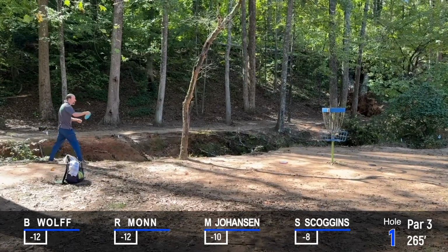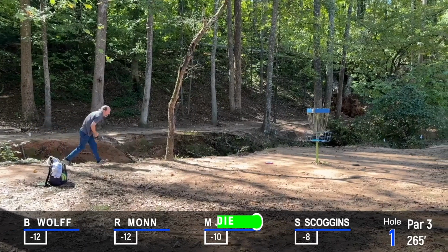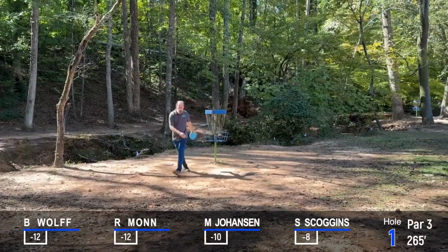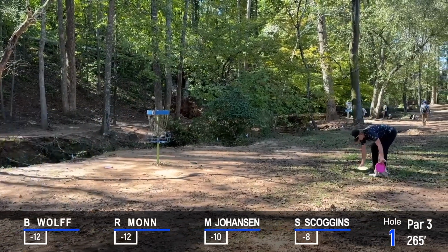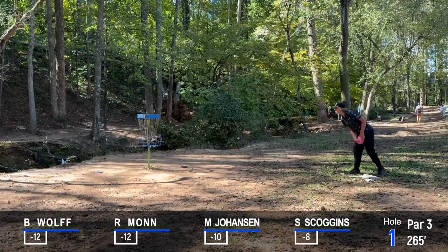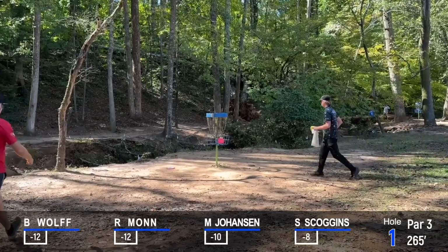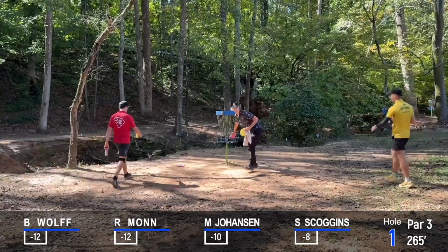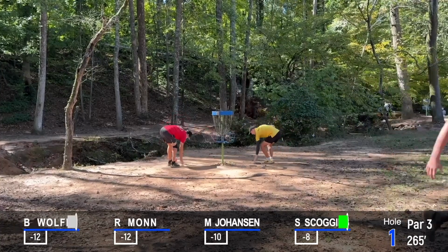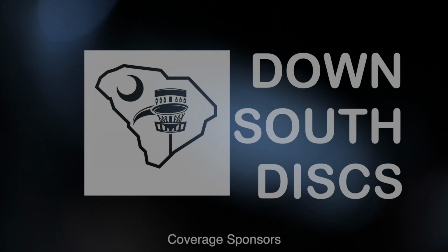MJ cutting it close on his drive there. But no pictures on the scorecard. Mark it birdie. Solid start, 3 out of 4.